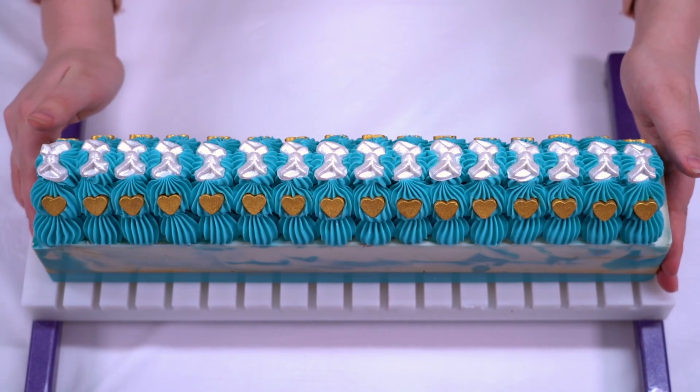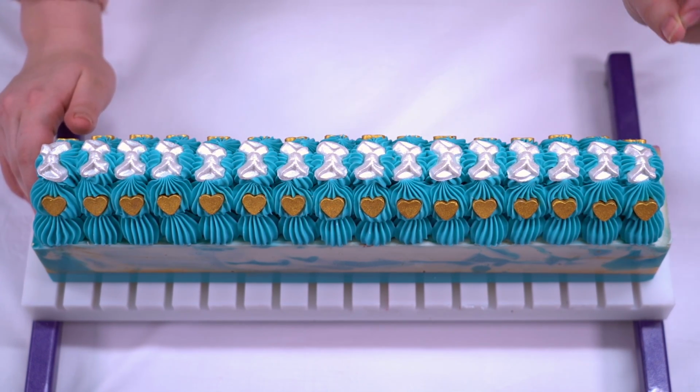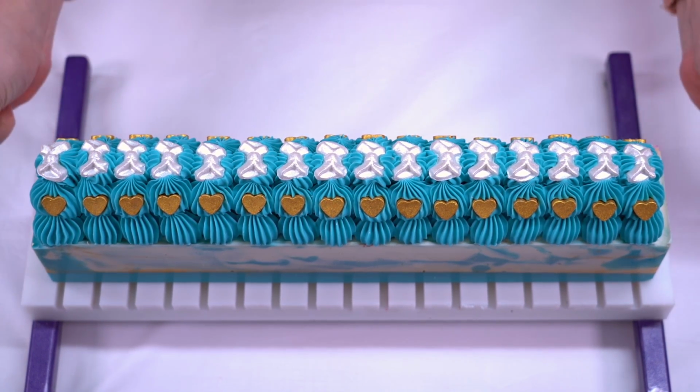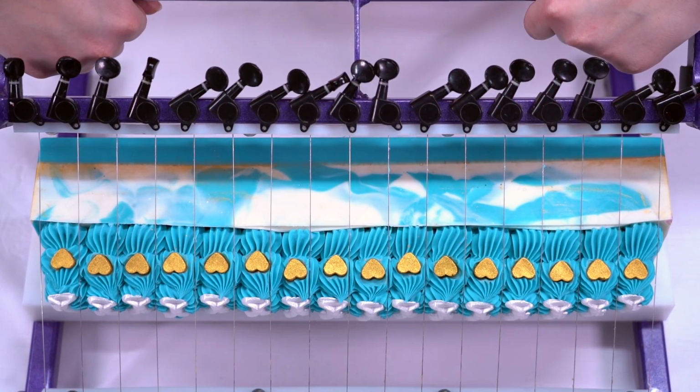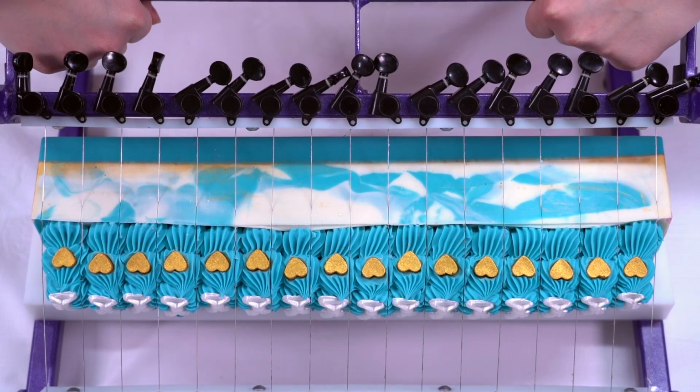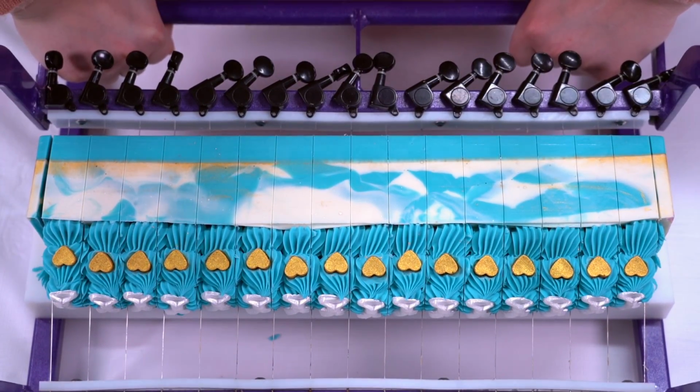Isn't she lovely? Look at the blue. It lightened up just enough that it actually looks like the box. I've had to lay it on its side because I just know I'm going to end up messing something up if I don't. Oh, jeez. One must be very strong.